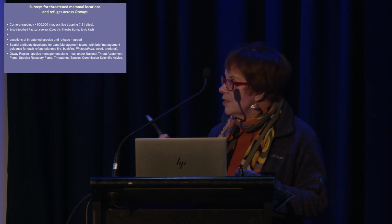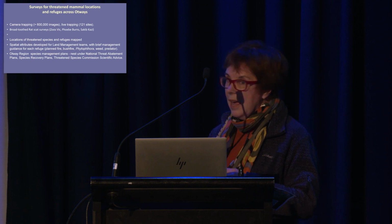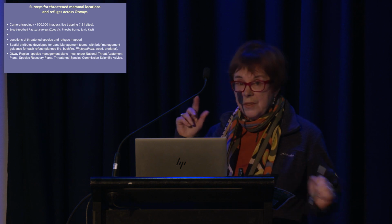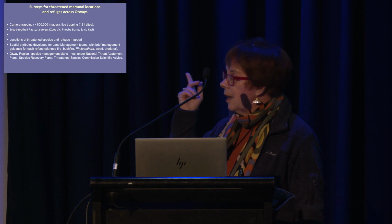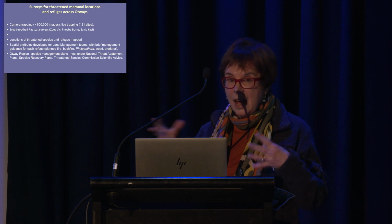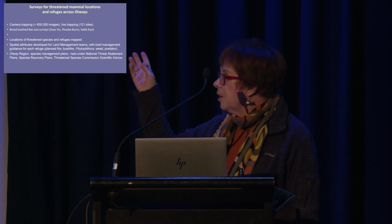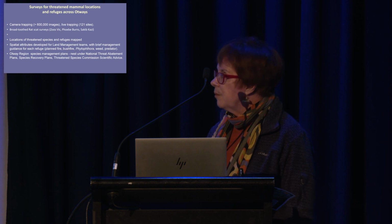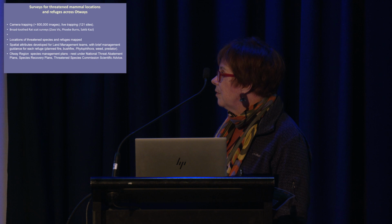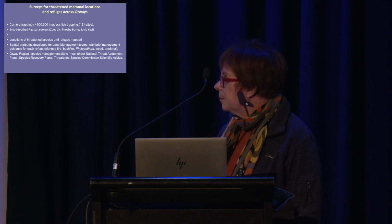We found locations of the threatened species, and we mapped these refuges across the landscape. And we've developed spatial attributes for the land management teams, so they know where these refuges are, and when they're working, they'll have brief management guidance for each refuge. For example, if they're doing planned burns or bushfire, Phytophthora management, weed management.